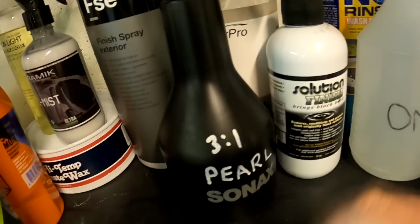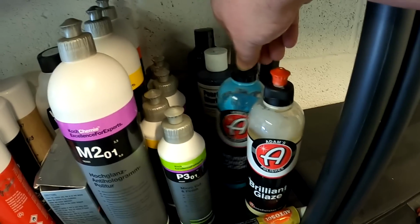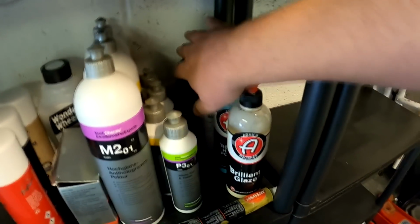FSE, you know all about that. Pearl, Solution Finish, O&R. Down here, just got Adams Glaze, Adams Hand Polish, Black Hole, Meguiar's 3-in-1 Wax. These are products that you just put on the car and work them over the car, give it a buff, and they'll gloss up your car. That's it. And products like that are always useful.